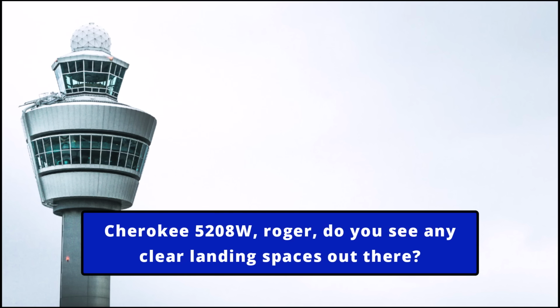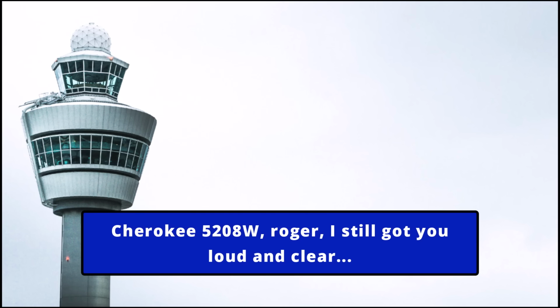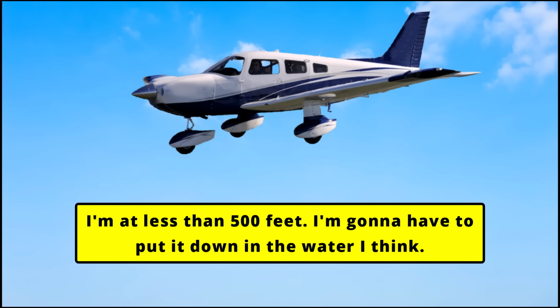Cherokee 5208 Whiskey, Roger. Do you see any clear landing spaces out there? It looks like a lot of tall grass. Cherokee 5208 Whiskey, Roger. I still got you loud and clear. Just stay with me and... I'm at less than 500. I'm going to have to put it down in the water, I think. Cherokee 5208 Whiskey, Roger.